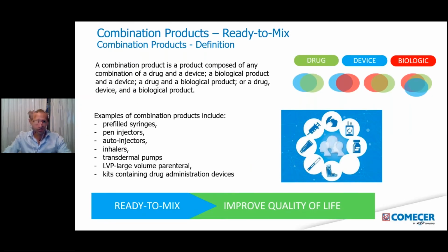For those who are not familiar with the topic, combination products are a product composed of any combination of a drug and device, a biological product and a device, a drug and a biological product, or a drug, device and a biological product. Examples of a combination product include pre-filled syringes, pen injectors, auto-injectors, inhalers, transdermal pumps, large volume parenterals, and kits containing drug administration device. However, from this list, I'm going to just focus on the ready-to-mix type, and in particular the two-component ready-to-mix combination product.